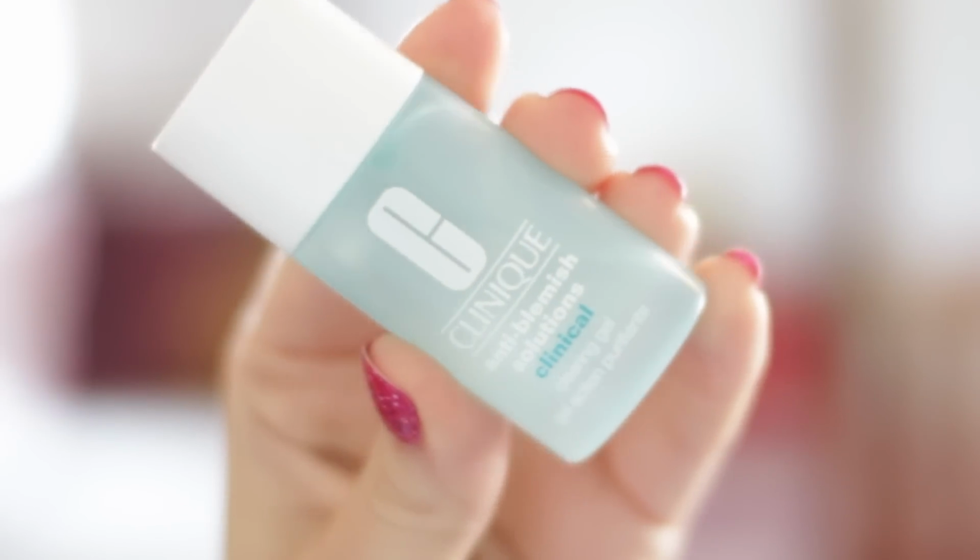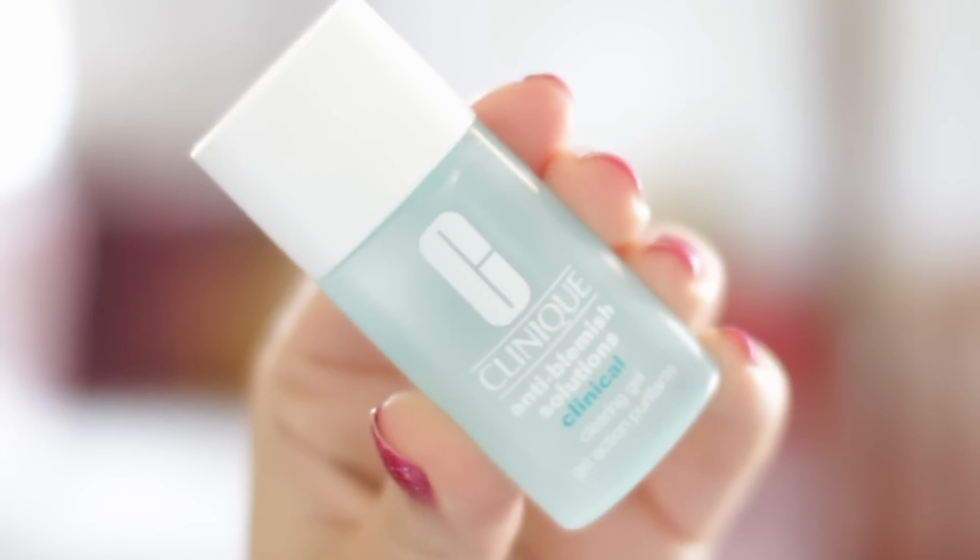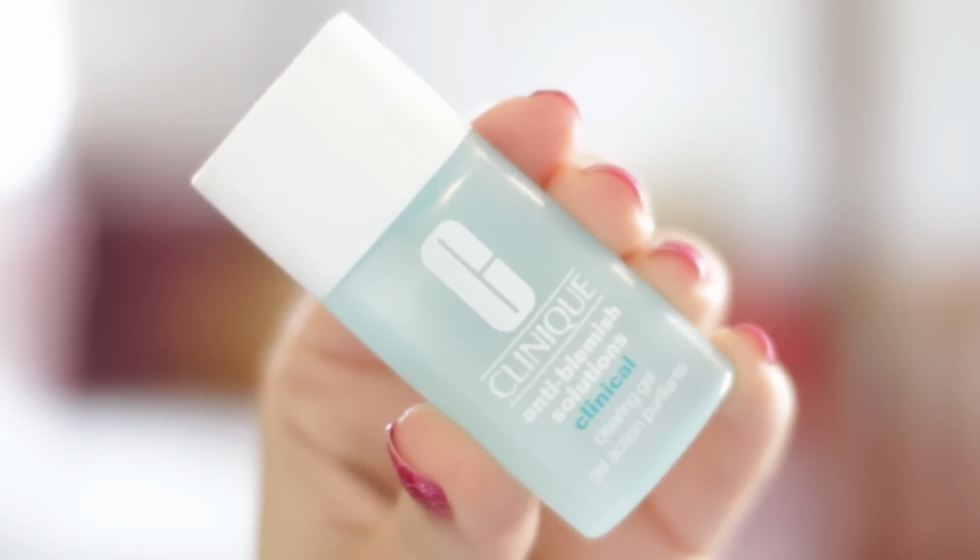I've been using the Clinique Anti-Blemish Solutions Clinical Clearing Gel. This, I think, is a new product to their line. I've been using it for the last couple of weeks, mainly on my chin. If I've been getting a breakout of a few little spots, I use this on that area and it really helps to clear them up quicker. It doesn't so much help prevent them from coming, because hormonal spots are not so much related to bacteria as they are to your hormones, but it really has been helping to clear them up a lot quicker.